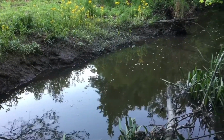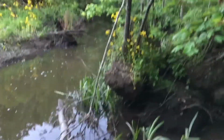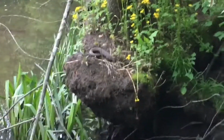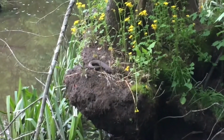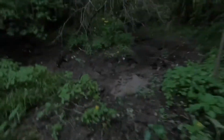So I've been fishing this little pool of water and I noticed this little guy right over here. I can't see his head, but I am pretty sure that's a water moccasin. And I've been worried about those guys. Wild hog sign.